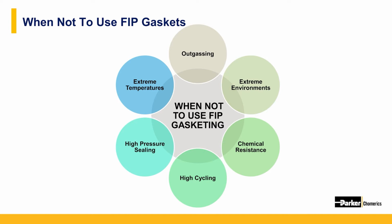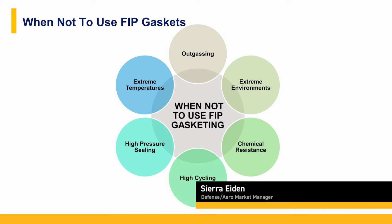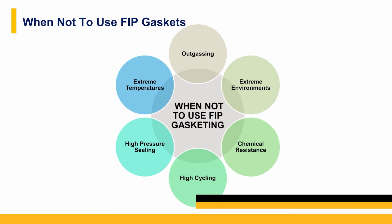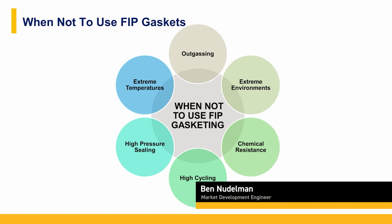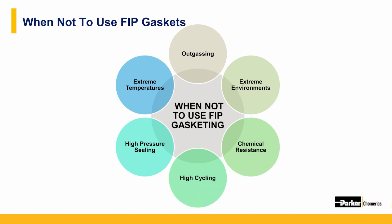All right. And it's important that we give you some instances where this is not an appropriate place to use form-in-place EMI shielding gaskets. You should not consider this design if you need high pressure sealing or repeated opening and closing of the box. Other examples where FIP gaskets should not be used are extreme environments with extreme temperatures, and where the gasket may possibly see harsh chemicals like cleaning solvents or jet fuels. Also, where outgassing is a concern.